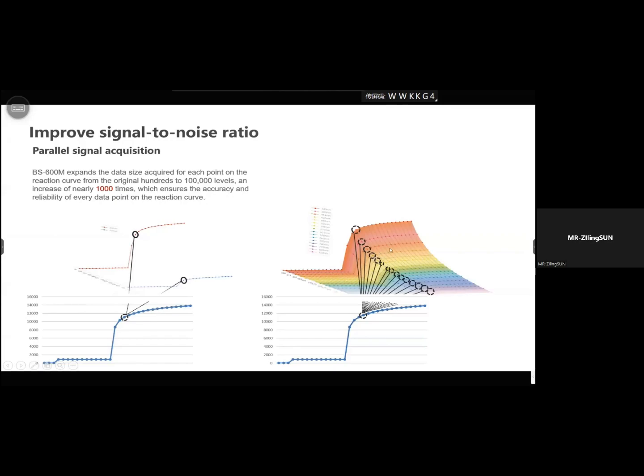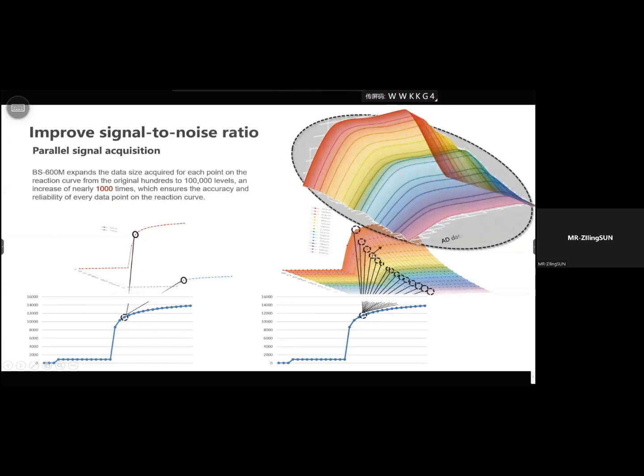For each point of the curve, this picture shows the light signal collected at one point on the reaction curve. The rising and the falling paths indicate the light passing the edge of the cuvette, and this middle path shows the signal acquired when the light passes through the flat areas of the cuvette.